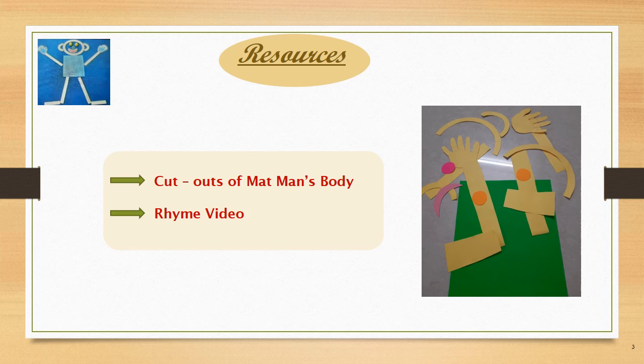Parents, I have prepared some simple cutouts of Mattman's body as shown here. Similarly, you can prepare simple cutouts of Mattman's body as shown here or as shown in the rhyme video in the app's resource folder.